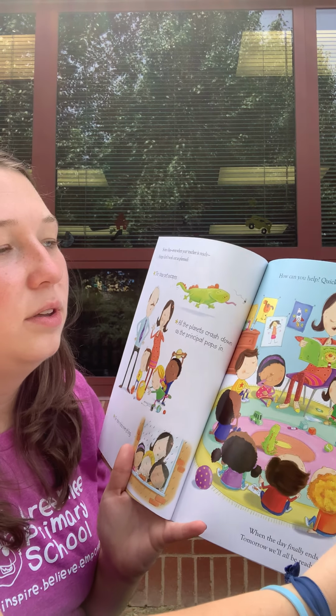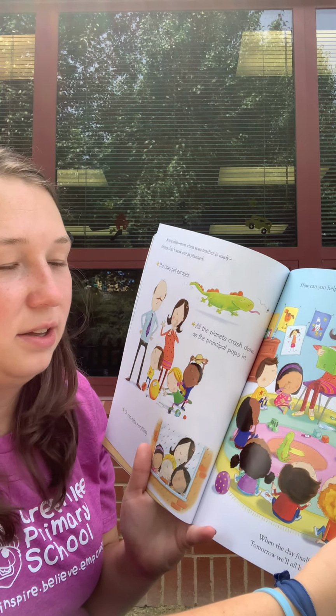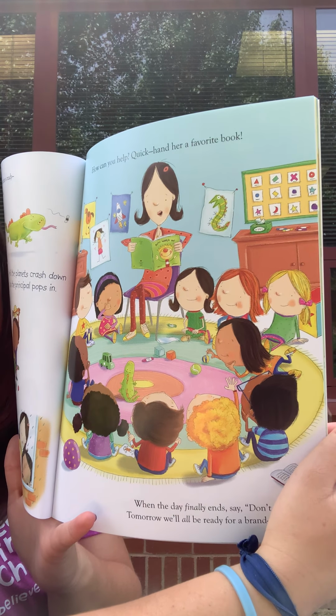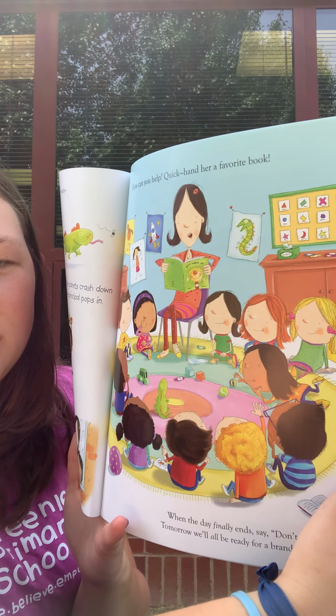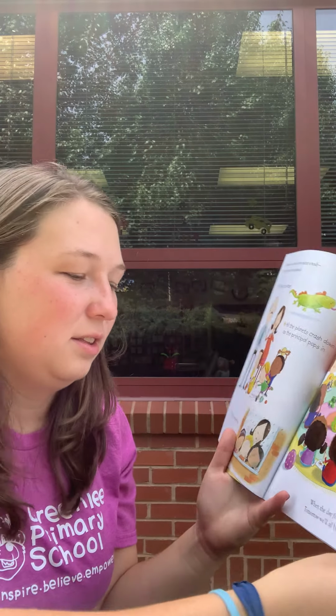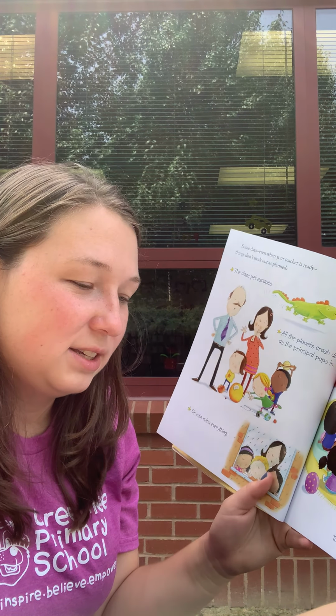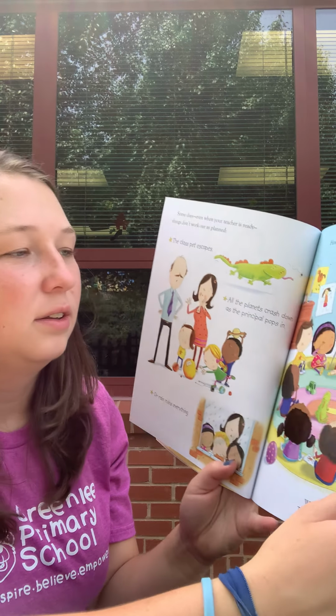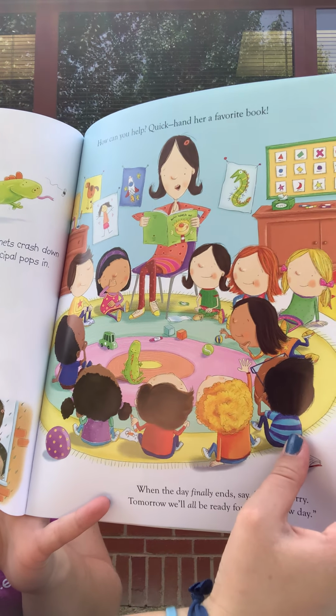How can you help? Quick, hand her her favorite book. Oh look, so maybe instead of going out to recess and doing the things they had planned, they sit down and read a book together. And look, they even got that little class pet back. When the day finally ends, say, don't worry, tomorrow we'll all be ready for a brand new day. Look. Even though this teacher's day didn't go like she planned, her little classmates were helping her and they said, don't worry about it, we're all going to be back and be ready for a new day tomorrow.